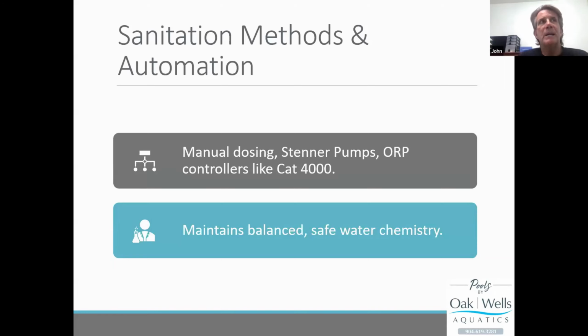The first upgrade above manual dosing is dosing pumps, of which a Stenner pump is a brand name of a pump that we see lots of on commercial pools. It's a little pump that is basically on a timer, and it incrementally introduces chemicals. There'd be an acid pump and a chlorine pump, pumping out of storage tanks, where in your pool area you would have a storage tank that holds muriatic acid in one tank and chlorine in the other tank. These pumps are adjustable. There's a little collar on the bottom where you can turn the knob and increase or decrease the amount of chlorine or acid that's being pumped into the pool.